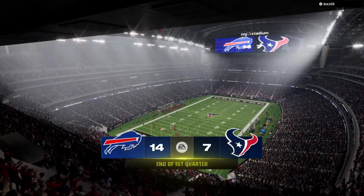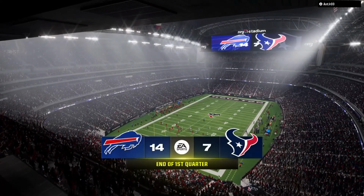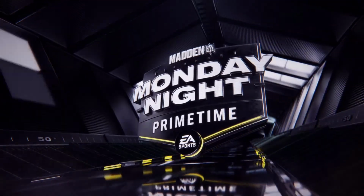Through one quarter, 14-7 our score. Bills 14, Texans 7.